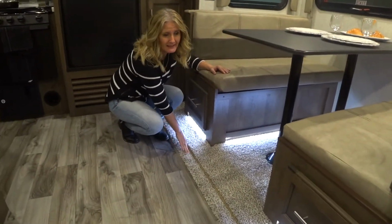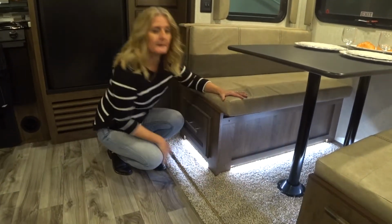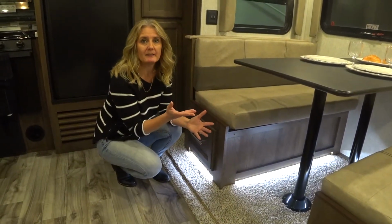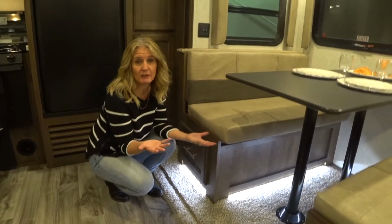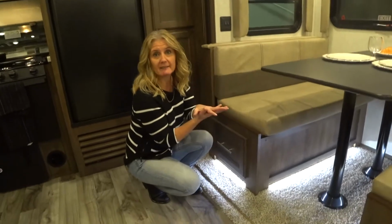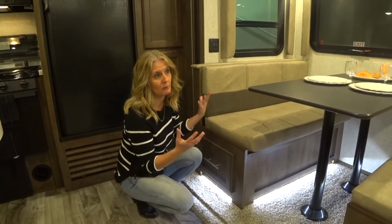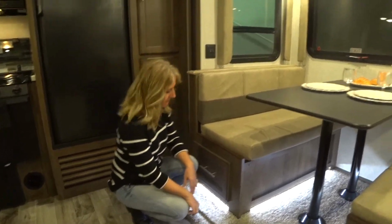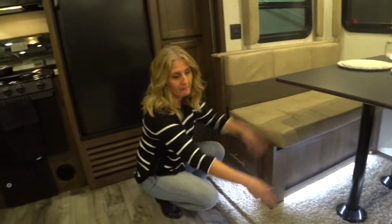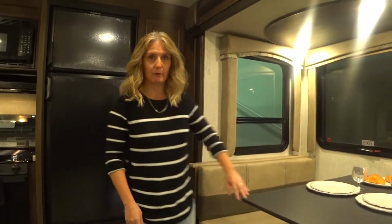We've got carpeting here, which they say has underlay. Doesn't really feel like much of an underlay if it is there. But they do wrap these slides in an astrofoil, so that it's a reflective technology and it supposedly reflects the heat or the cooling back into the unit. So that helps to keep the slide insulated well too, or so they say. I prefer not to have carpet in an RV anyways, but it's there and it's just one more thing for you to clean up.